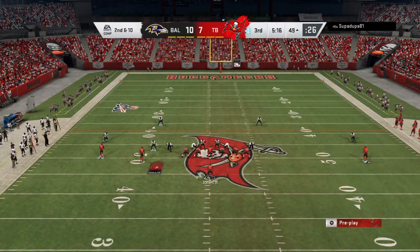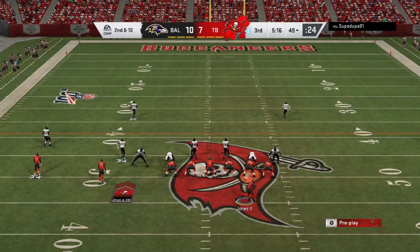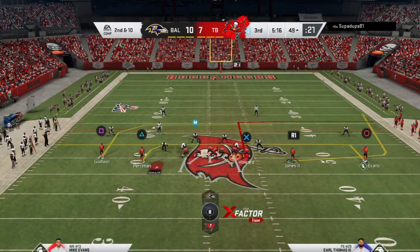Cut, cut, and stop, stop, stop. Easy, easy, easy. Green, triple team.